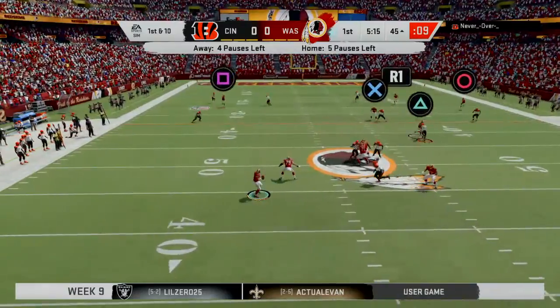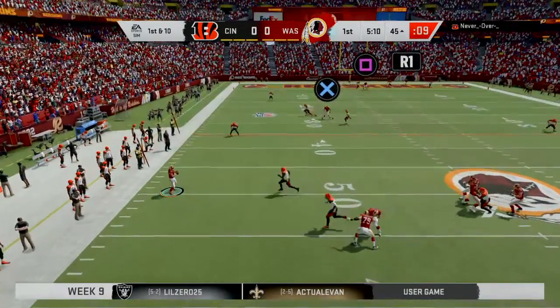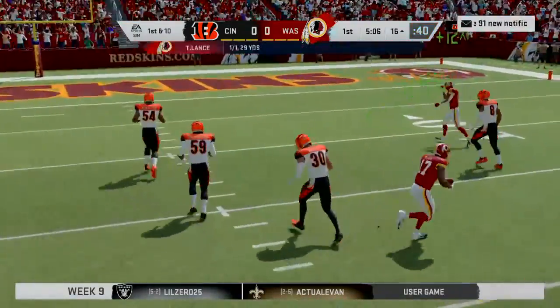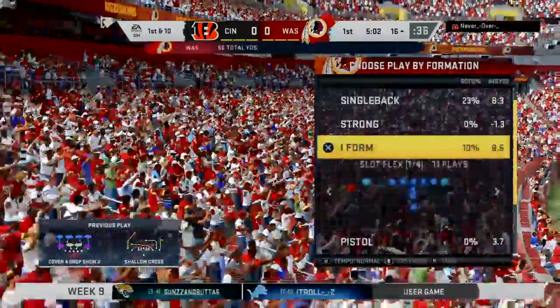They'll look to throw. That's caught inside the 20. He got 29 yards that time.